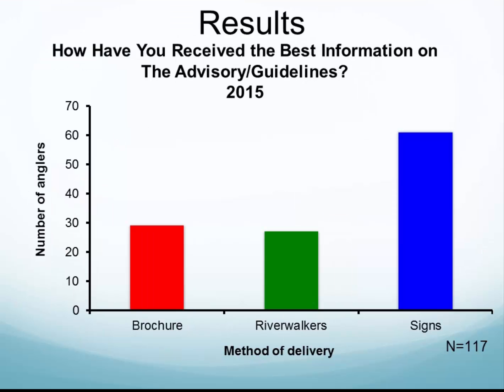The next one was, how have you received the best information? This was a question that wasn't asked in 2013, but you can see that the signs were deemed to be the best. And those, again, I really don't think they like to be bugged by the Riverwalkers when they're fishing. When the white bass run is really going, these guys are catching 2 and 3 fish at a time on one line. And doing the surveys, I'm ducking and dodging and getting out of the way. And so I really don't think they like to be bothered. The brochures, I really don't think they look at, to be honest. Some do. But the signs are right there. They can see them. They can look at them at their own leisure. And also there are some pictures there that outline some of the things, so they really don't have to read it.